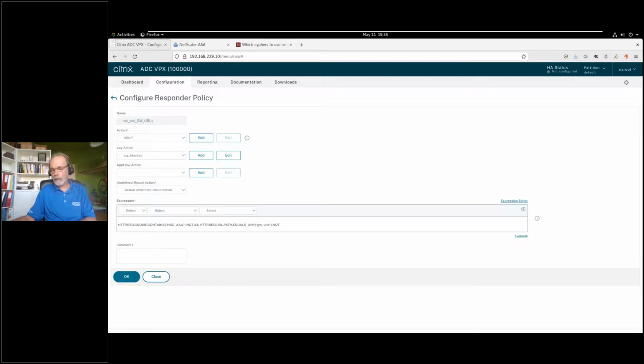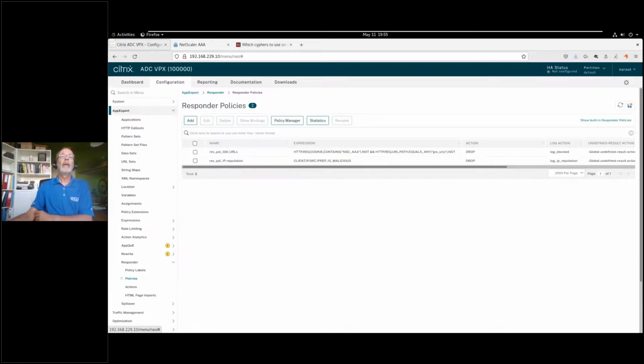So you see, HTTP request cookie contains NSC_AAA not. So it's a non-authenticated user. I will put this first because it is easy to check, and the other needs a check against the whole list, and therefore I will do this second, and then I will check if it's not on the list. So if the AAA cookie is not there, and it's not on the list, I will drop. This is the first step.